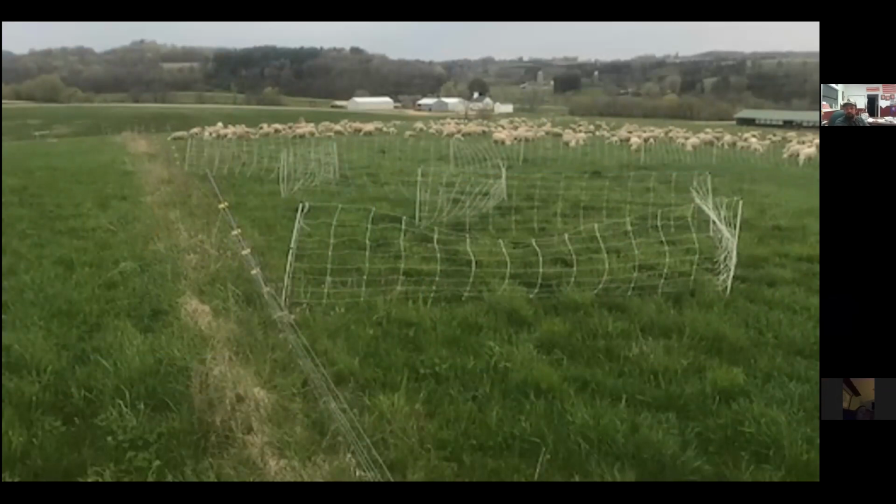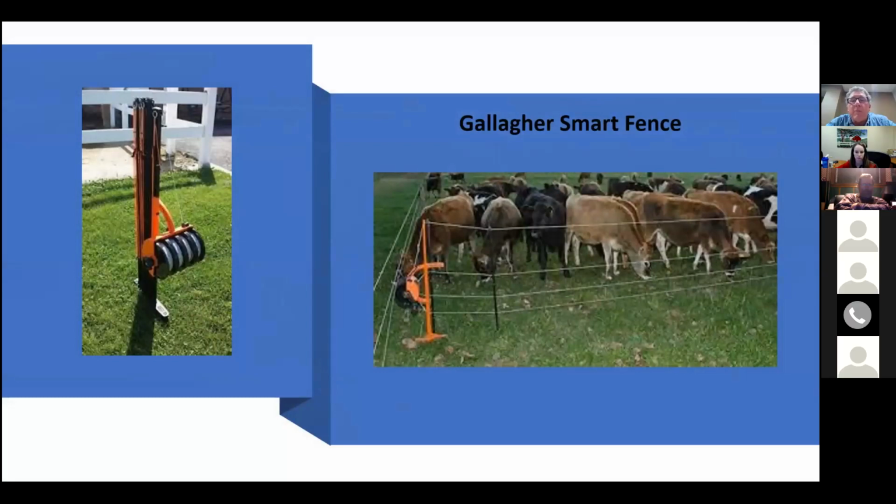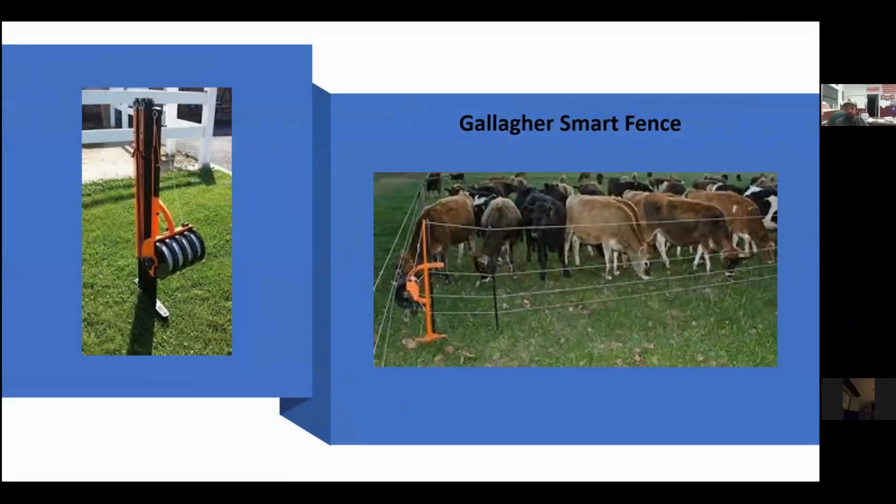So that is a risk of this electronet. It's not a problem with that Gallagher fencing. I'm quite sure they could bugger it up, but I don't think that they could strangle themselves in it.